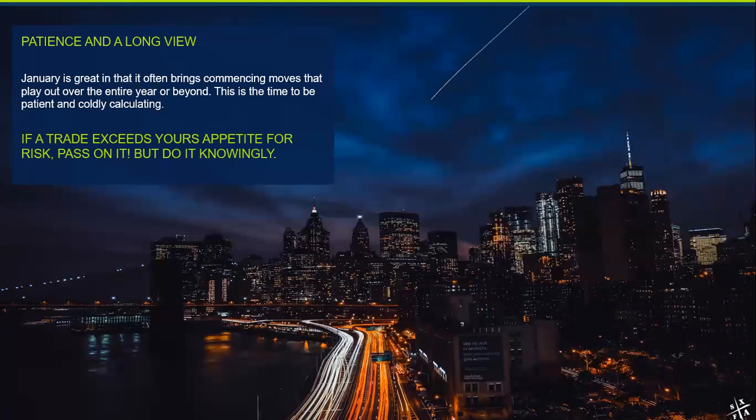Worst case scenario, you're wrong and you lost a few bucks. But when you're right, and if you leave these trades alone, they can really make your year for you. And remember, if a trade does exceed your appetite for risk, then pass on it. Don't take any trade that you're not comfortable with or that risks too much of your account, but do it knowingly. Just be aware that that is what you're doing. I've decided that risking $500 is too much right now, and I'm going to be passing on this trade. Don't bullshit yourselves. Those are my, I guess, final words of wisdom there. Pardon the French. And that is everything for now.